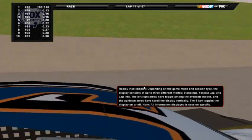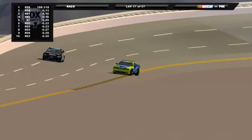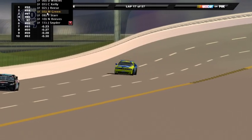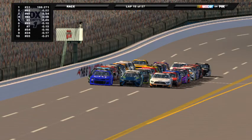Caution is out on lap number 17 for that wreck in turn number 2. It was in between 1 and 2, but regardless, point still stands. Let's take a look at it. Let's see what's cooking.